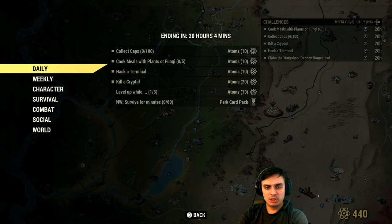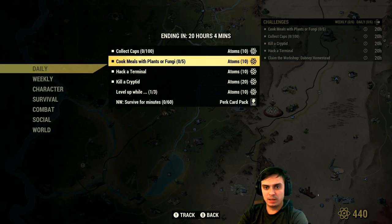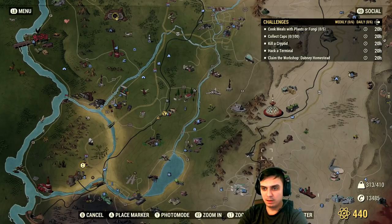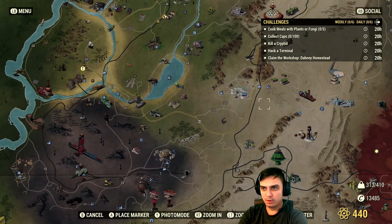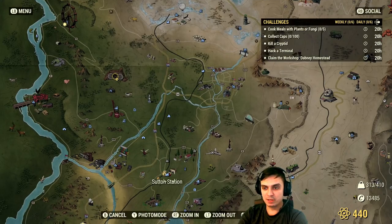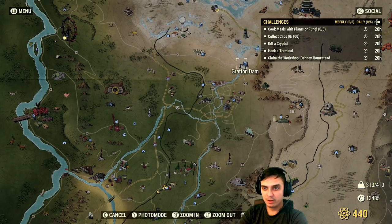Challenges. Then, hack a terminal. I usually do my terminal at the... where is that? Power plant, Poseidon, or... No, wait. This power plant. But also, you can do it at Grafton Dam. Over there, you'll definitely have a terminal to hack, and I would actually recommend going to Grafton Dam because it's right outside. Over there, you gotta go inside, harder enemies. And yeah, I'm gonna do that over here in Grafton Dam.